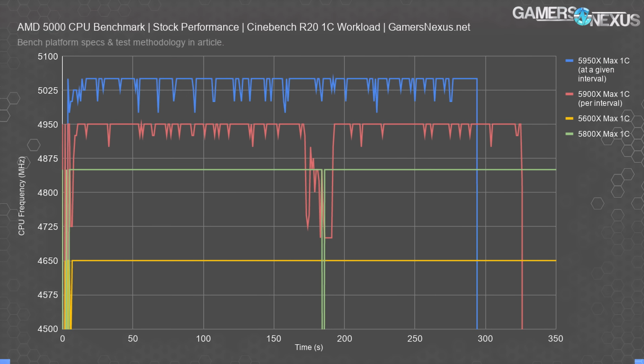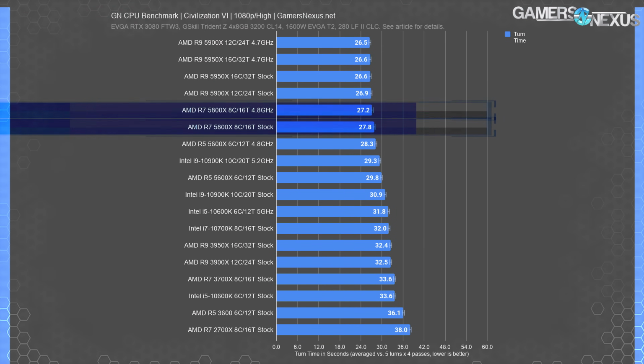We'll start games again with Civilization 6 as measured in real time with turn time benchmarks. The AMD R7 5800X stock CPU required 27.8 seconds to complete each turn, as averaged against 20 total turns, with the overclock improving only by 0.6 seconds.